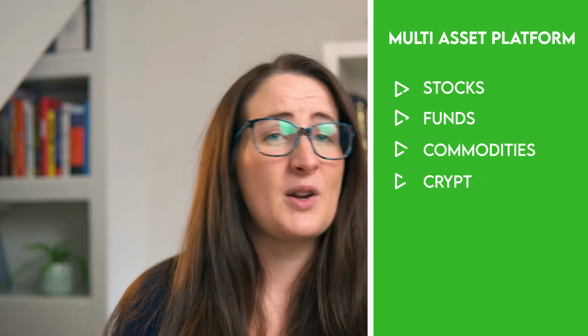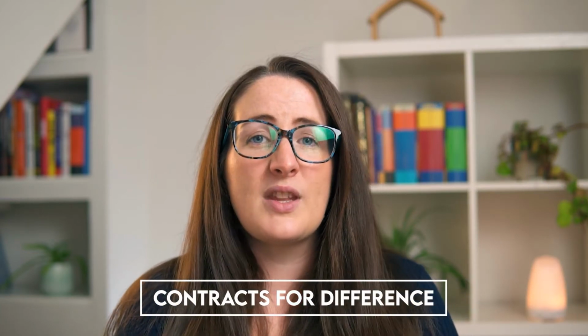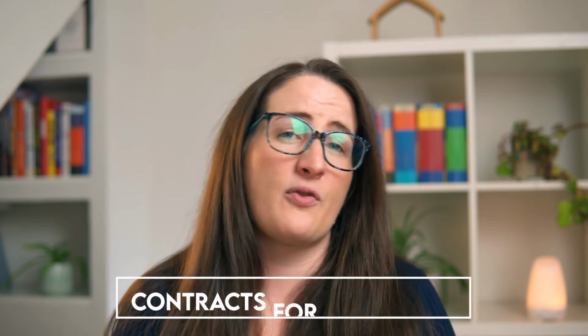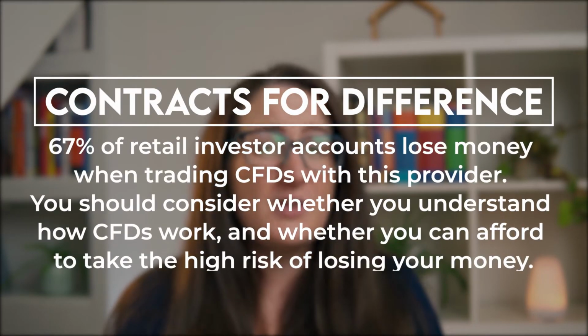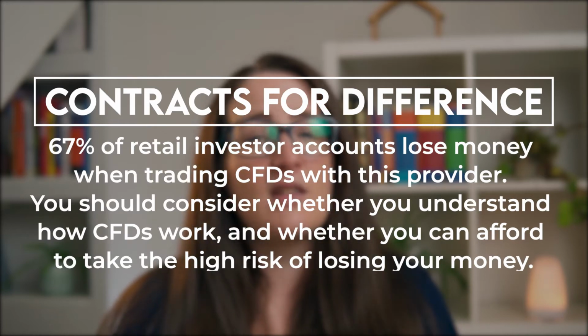Now, why might eToro be a good choice? This is a multi-asset platform. They have stocks, funds, commodities, and even crypto assets. They also offer CFDs, which are contracts for difference. This is a riskier form of investing, and actually 67% of people that use eToro will lose money, and it is because of these CFDs. This is accurate at the time of recording.